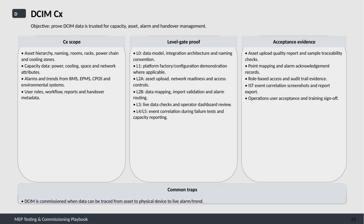We need to verify the asset hierarchy, naming conventions, and the organization of rooms, racks, power chains, and cooling zones. Capacity data such as power, cooling, space, and network attributes must be accurately represented. Additionally, alarms and trends from various systems like BMS, EPMS, CPOS, and environmental monitoring are part of the scope. User roles, workflows, reports, and metadata related to handovers are also key components.